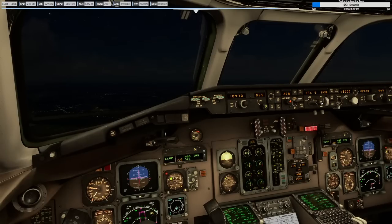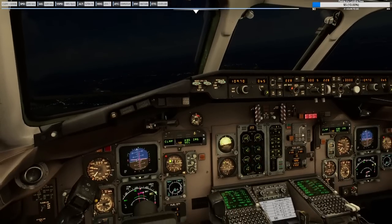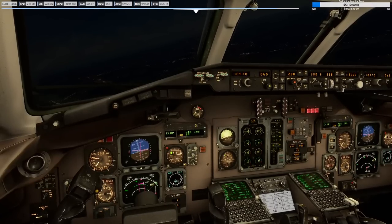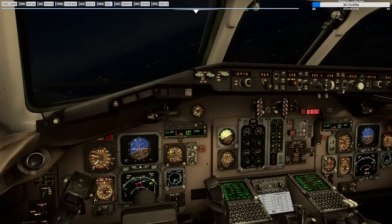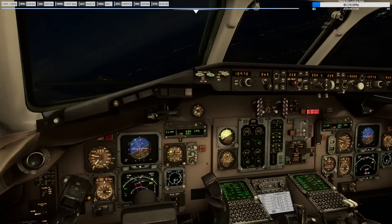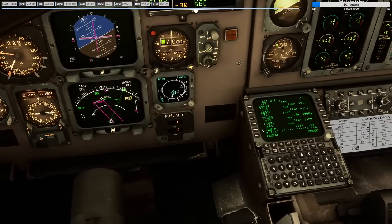The 7 meter hotel, radio in 300, descend 3000. Okay. We are crossing the glide slope right now, so I would say that we are actually performing good. And let's go ahead and extend the center line.